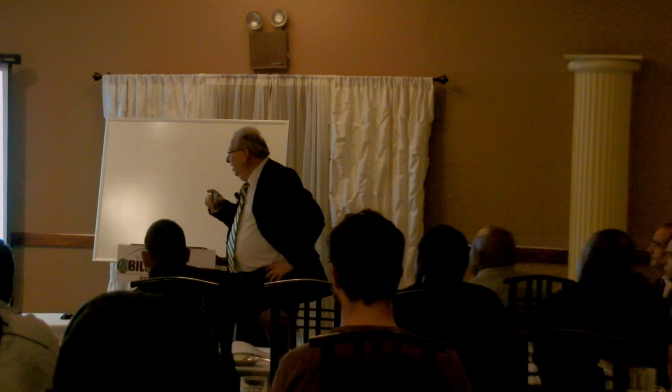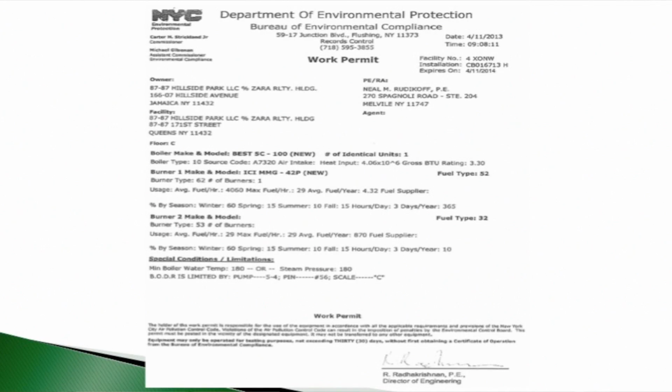We take care of using electricity. Wrong slide. We have a work permit that's being issued before anybody walks in the boiler room. And that work permit has the information that we're looking for in order for us to know what we need to install on the job in order to go by the engineer's rules and specifications.